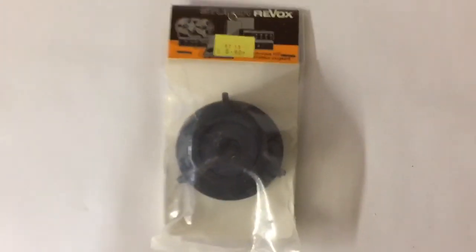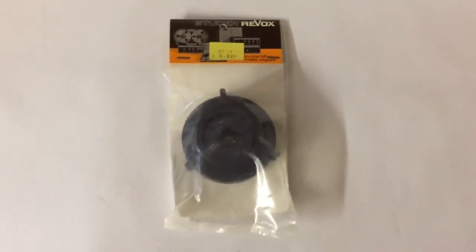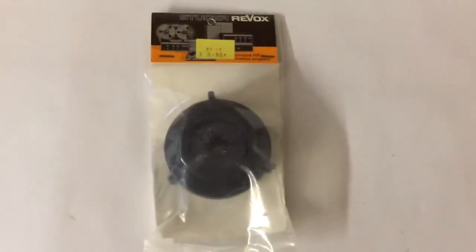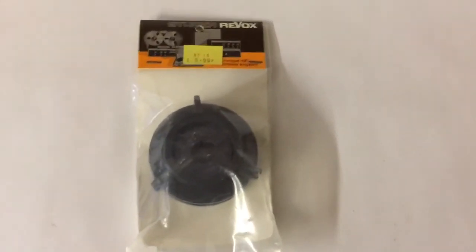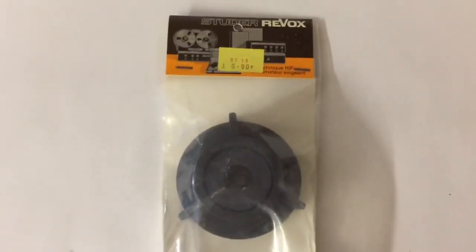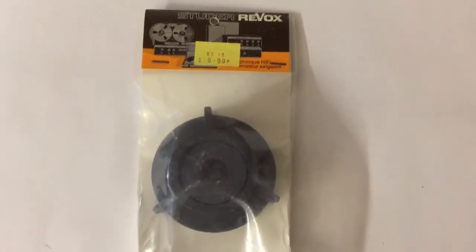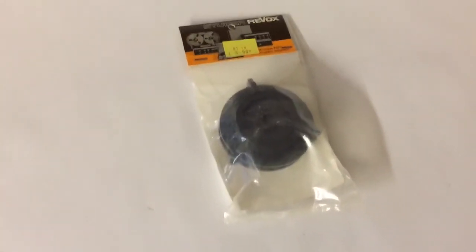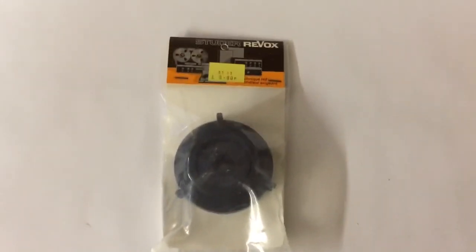This is a hub adapter for a reel-to-reel tape deck player. It was found in that junk drawer I bought a couple of weeks ago for $37. This is actually what I saw first in that junk drawer. There were 2 of these. These are Revox brand, which is a very high-end reel-to-reel deck, although they'll work on most any brand. And it's still new in the package, and I've sold pairs of these for $100 or more.